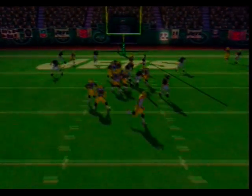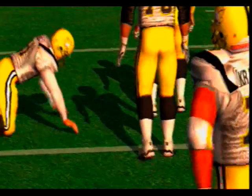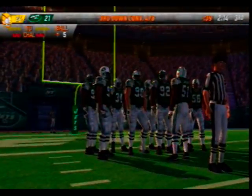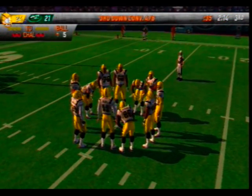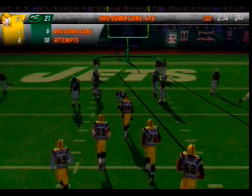Hand it off to the back. Fakes the handoff with the pass. Pass was incomplete. He was pressured as the defense forced the issue. Yeah, and that's something the defensive coordinator mentioned in practice this week. Making the quarterback throw the ball before he's ready to throw it. It's third and goal at the 5.